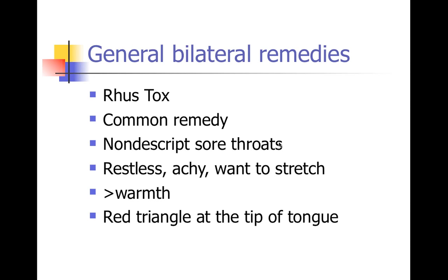Rhus tox. It's a common remedy for sore throats. Restless, achy, wants to stretch. The interesting thing about Rhus tox, which makes it characteristic, is that they're restless. They like to move and stretch. A good analogy with Rhus tox is a rusty hinge. They're a little stiff when they first begin to move, and after motion, they feel better.